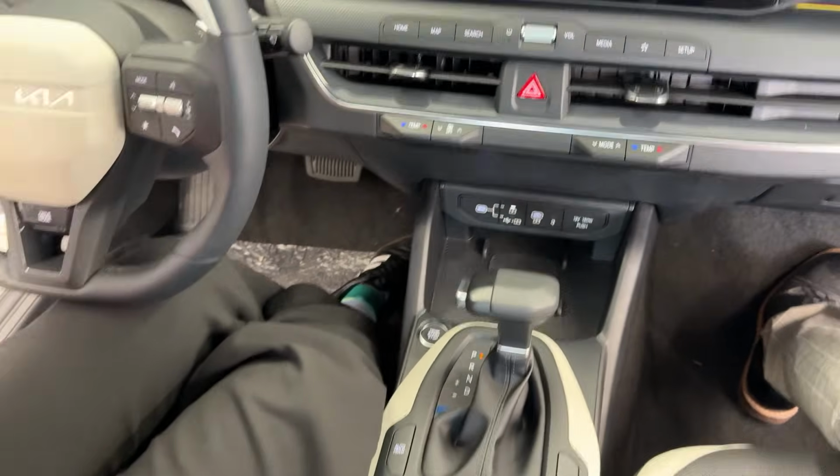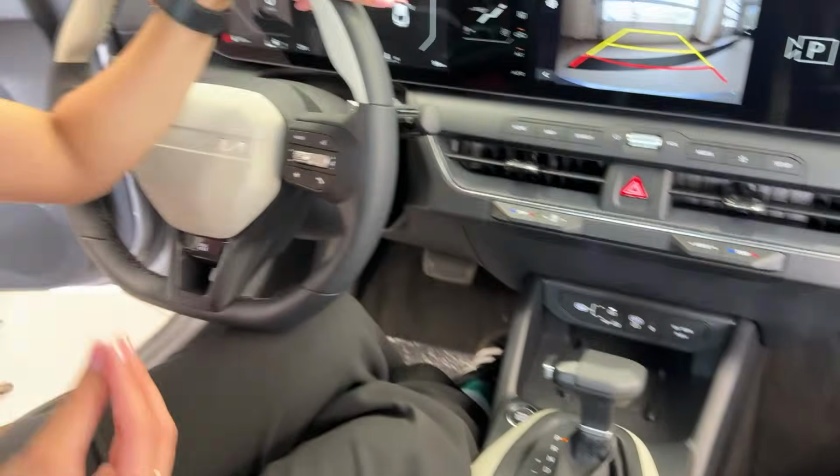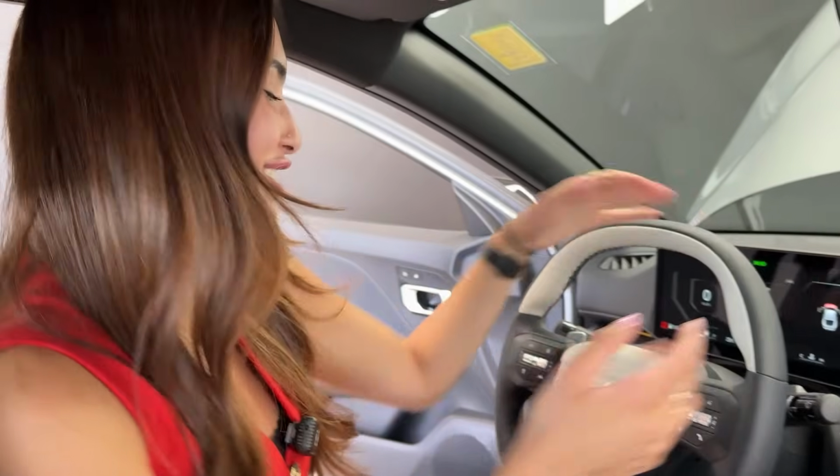Before I get into anything else, I just want to quickly point out the fact that I missed the paddle shifters. This vehicle does come with paddle shifters on the turbo model, so GT Line Turbo and GT Line Turbo Limited, if you'd like to manually cycle through your 8 gears.